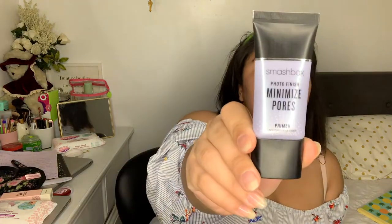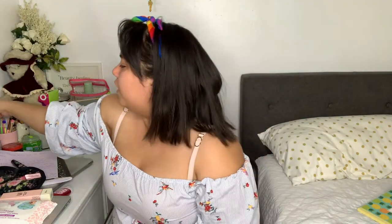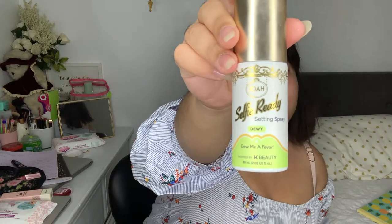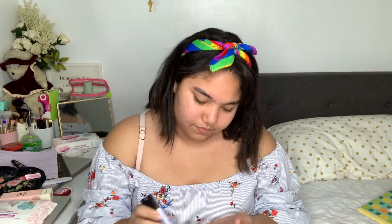Okay, it's dry. It could be any setting spray. I usually use the NYX one. After the setting spray, take a primer. Okay, primer. I'm gonna use the Smashbox Photo Finish Minimize Pores primer. Oh, and the setting spray was the Selfie Ready Setting Spray Dewy by, I don't know who. Who is this by? Jewel K Beauty. Okay. This is a mattifying thing.